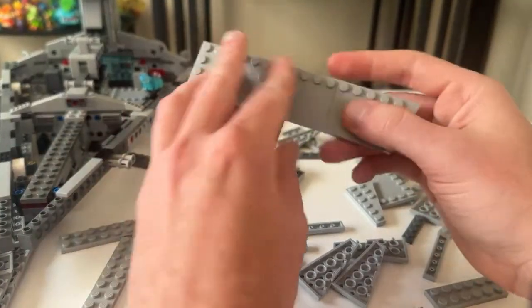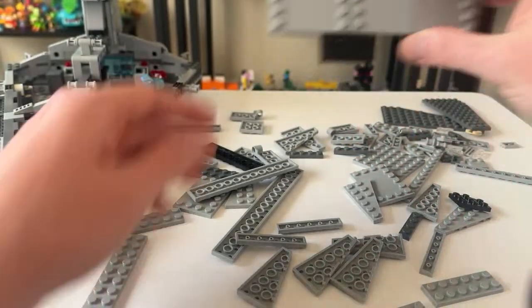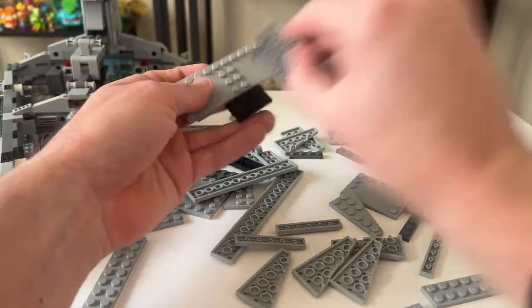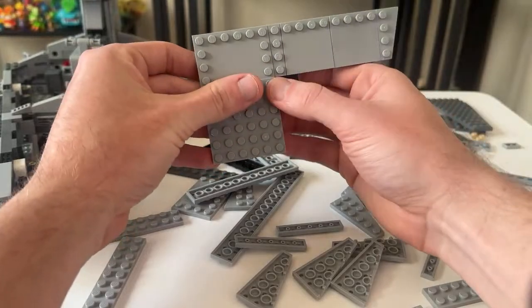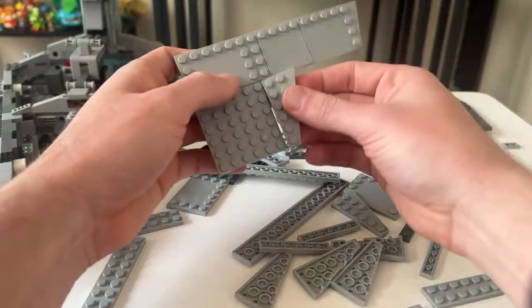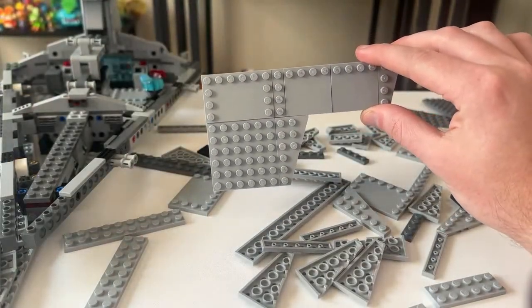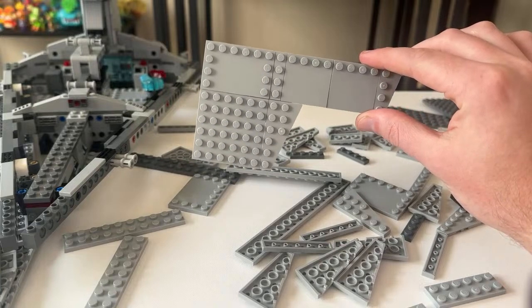All right, we're going to flip this bad boy over. And we're looking for this guy. That's going to go there. There we go. The worst thing is building a Lego set without washing your hands.